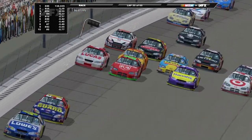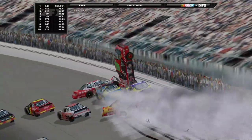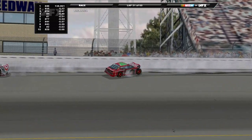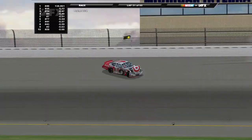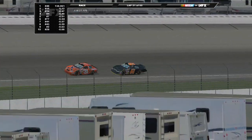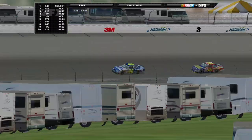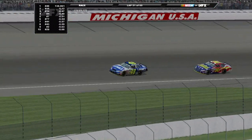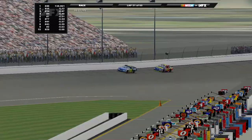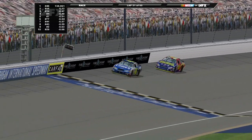Look at this, fanning out 4 wide. Heading into turn 1, that's not going to work. Mayfield into the wall, upside down, into the catch fence. A terrible crash in turn 1. Multiple cars came together. Mike Wallace is destroyed, along with Travis Kvapil. Yellow flag in the air. Racing back around to the yellow flag here, coming to 9 to go. Less than 10 laps to go in this race.